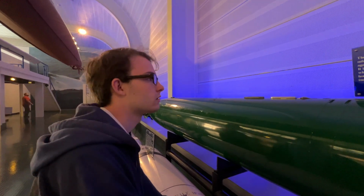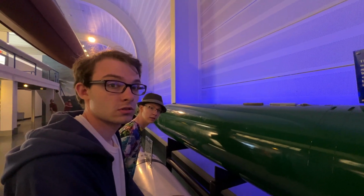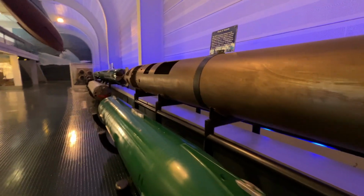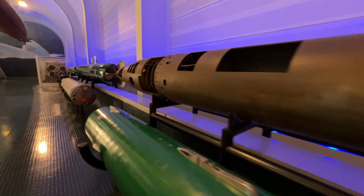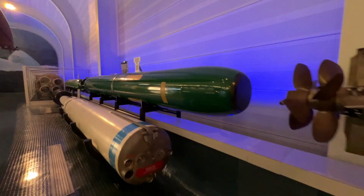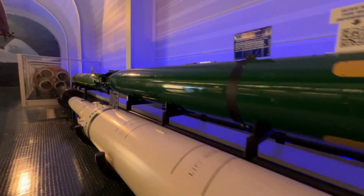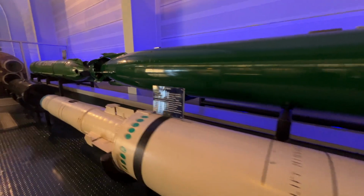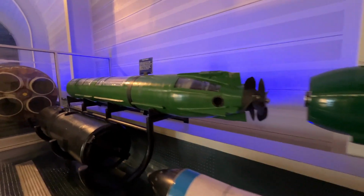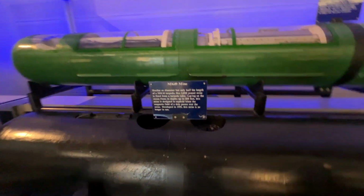Mark 48 had a very dangerous fuel. If the fuel ignited, it created a cyanide gas. Mark 14 torpedoes. Mark 48 torpedo. The Subrock. The Mark 37 torpedoes. The Mark 49 mine.